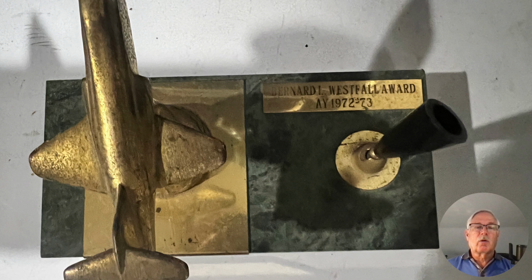Well, less than 9 years later, I was in Air Force ROTC and I was awarded the Bernard L. Westfall Award because, unfortunately for Bernie, he was flying a T-33 near Cuba, and it disintegrated in a mid-air event, and he was killed. Since he was a member of our ROTC detachment previously, they made an award in his honor.